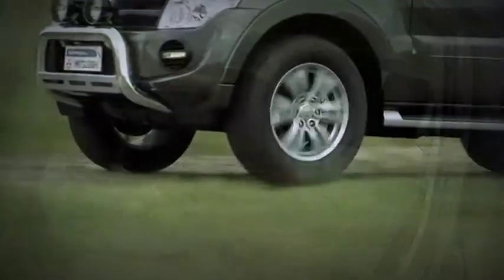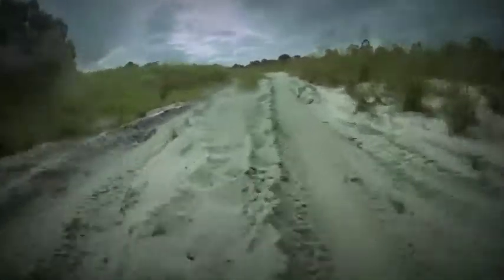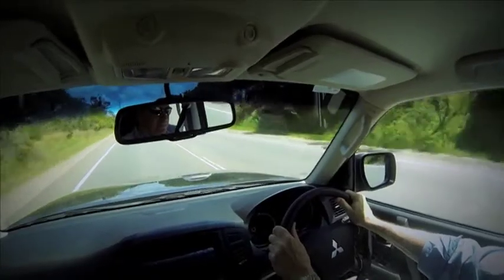You'll also find rear differential lock, alloy wheels, leather-bound steering wheel, all-terrain technology, voice-controlled Bluetooth, USB port with iPod control interface and electrochromatic mirror with reverse camera.